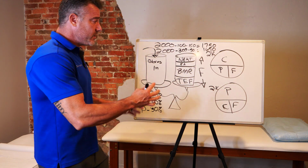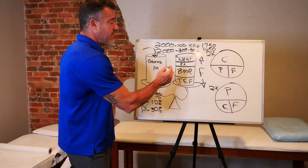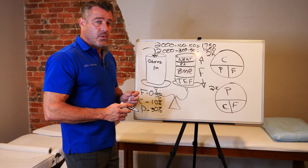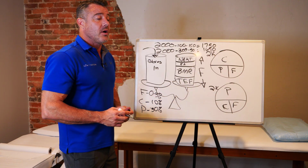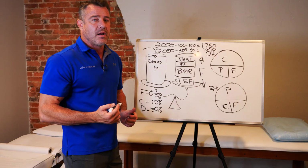That's crazy. So when we start adding all of this together, right? Let's say we really start to pay attention to our non-exercise calories that we're burning. And we start to say, hey, every day at lunch, I want to take a 20-minute walk.